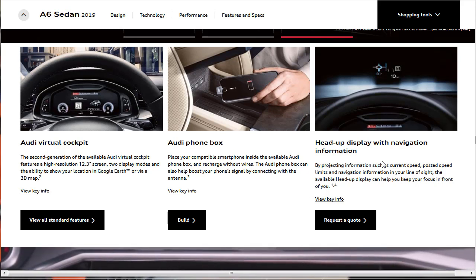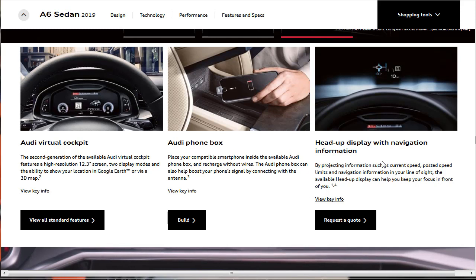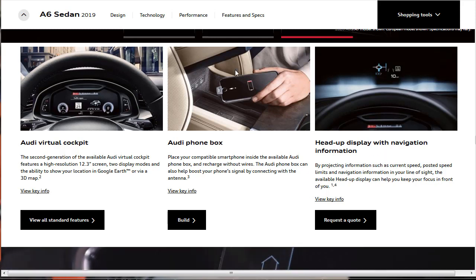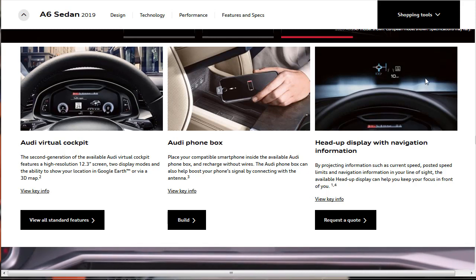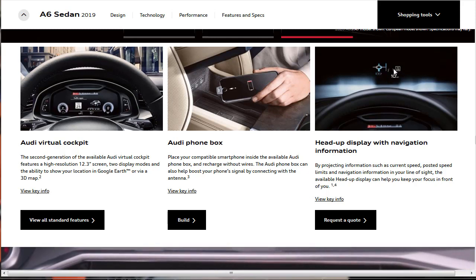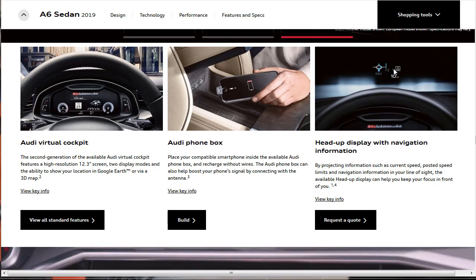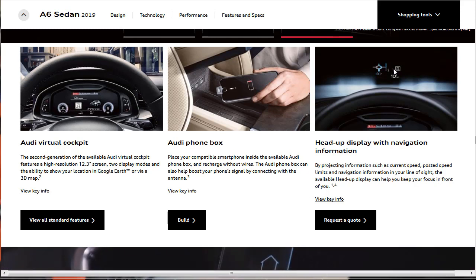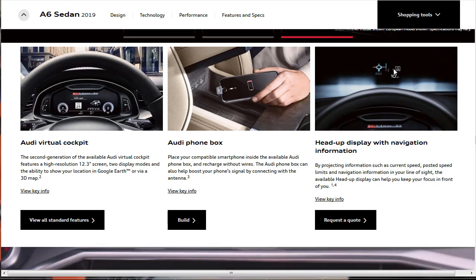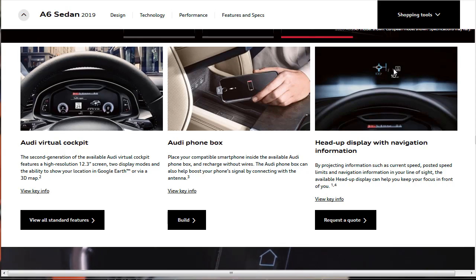Now, while I think Audi's virtual cockpit is the best rendition of a digital information cluster screen in here, I think that while this head-up display is nice, BMW does make the most attractive, nice, feature-rich head-up display, I think, in the business. And I should know because I have done hundreds of build and price reviews, so I would know.